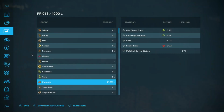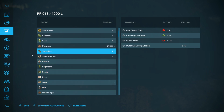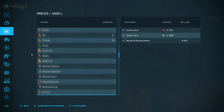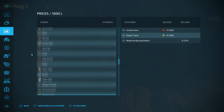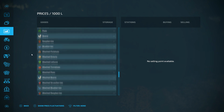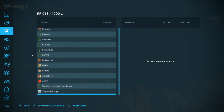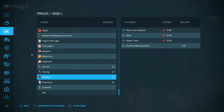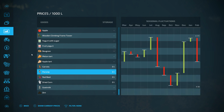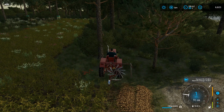Let's have a quick look at that as well. I mean, sugar beets, I don't think we can lift sugar beets with this. But I know we can do carrots and parsnips and red beets, so let's have a quick look for them. Should be down here somewhere. Have I gone past it? I probably have, knowing me. Oh no, there they are. Yeah, they're about the same sort of value as the potatoes. So it's something to consider, I think.